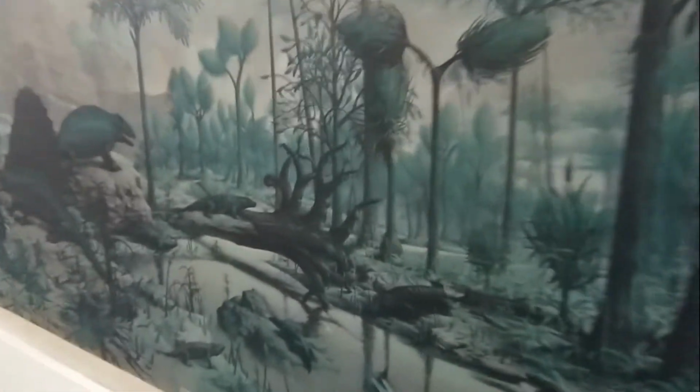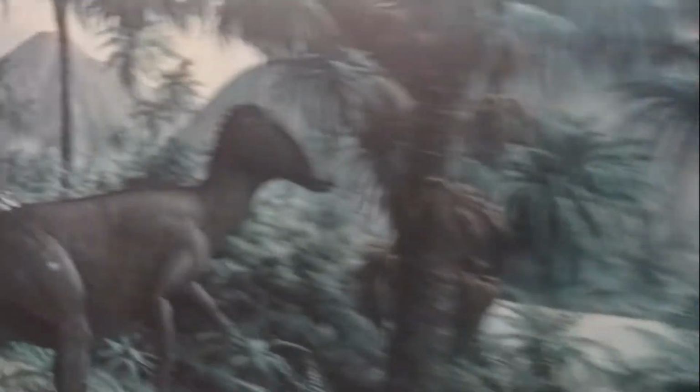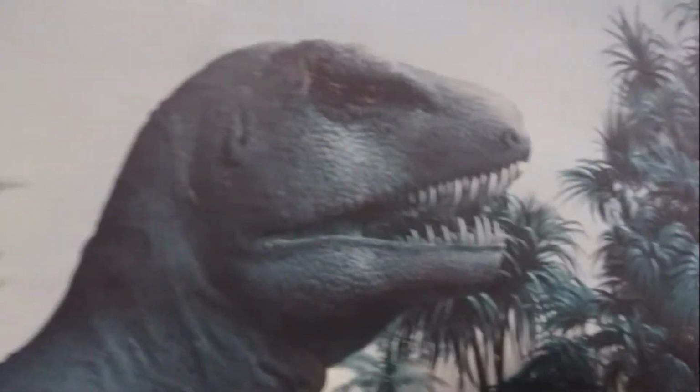I thought this was a really cool panoramic prehistoric poster. A PPP, a panoramic prehistoric poster. Pretty good. Look at that guy.